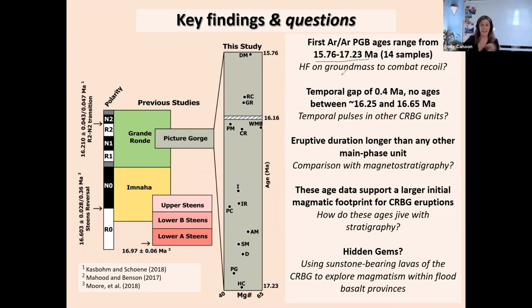And anything in italics here was a new area of study that came out of some of these conclusions. So out of compiling these ages, a new method to prep samples for argon-argon geochronology came out, and this is a project that hopefully we'll have submitted as a paper in the next couple months, with some colleagues at Oregon State and at the Argonne Lab that's run by Anthony Coppers.